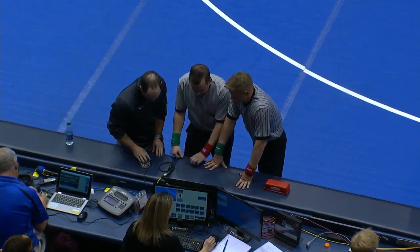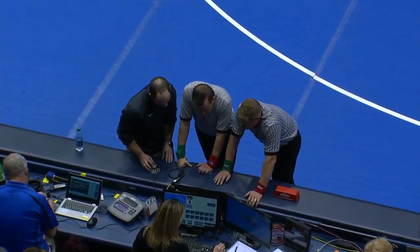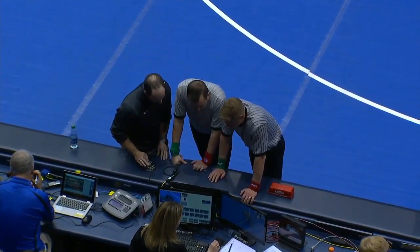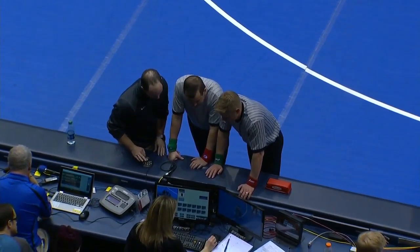Like I said, the refs are over on the side of the mat reviewing that sequence again, right towards the end where they went out of bounds. The Brown coaches believe that there's a 2-point takedown there. So we're going to go ahead and review that to see what the outcome is.